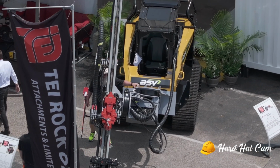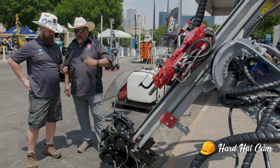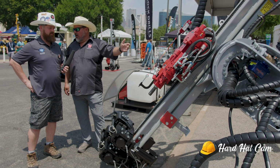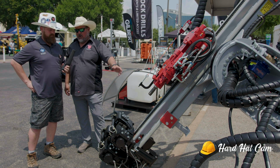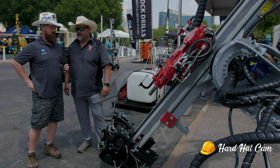And so what kind of stroke does this thing have? This has got 10.5 foot of stroke. Why do we do 10.5? We try to accommodate our customers so they don't have any hassles or problems on the job. We can put the coupler on there and the bit and still have plenty of stroke for a 10-foot rod. That's pretty good.